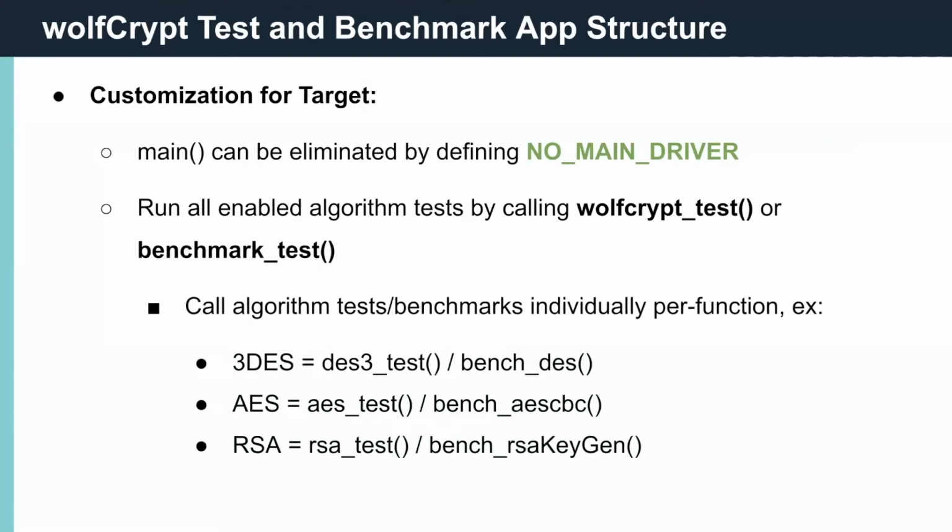If you already have your own driver function, you can eliminate the main function by defining NO_MAIN_DRIVER, and that exposes a wolfcrypt_test or benchmark_test function, which you can call from your own driver application code. You can also benchmark or test algorithms individually. Each algorithm will have its own test or benchmark function.